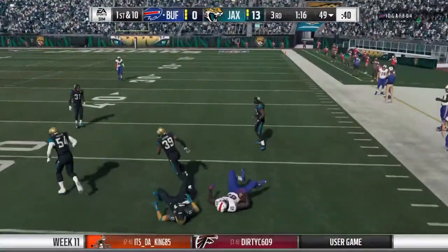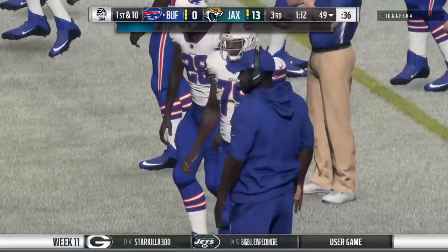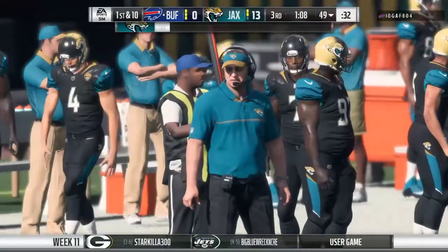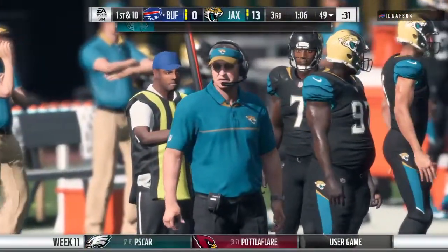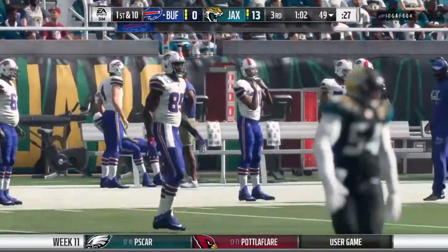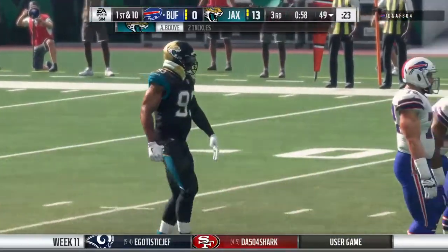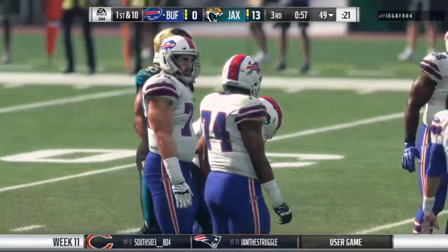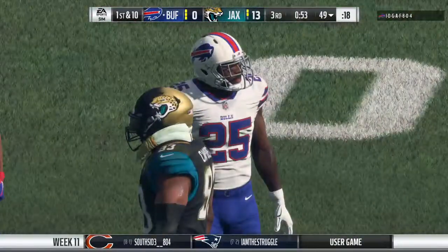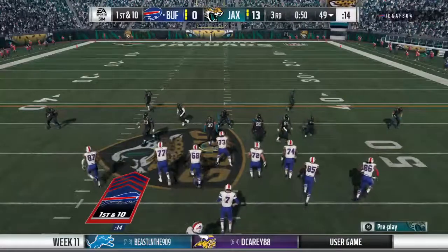Oh, this is taken in. It's complete. And he takes this one just shy of midfield all the way to the 49. A good pickup there, 26 yards. Fresh set of downs here. Hey, tight end's right. Watch tight end.